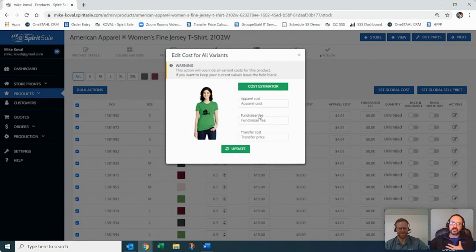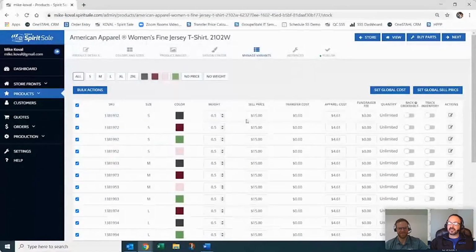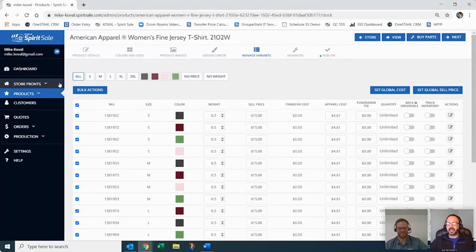And now, if you set up this store for yourself, you're not giving anything back to the client, or you're not generating any fundraising dollars here, then you would just enter your transfer cost, enter your blank cost, and then set your selling price accordingly to incorporate your profits there. So another great feature within there, to help you manage everything from what you make to what it costs you, having all this input information in here.